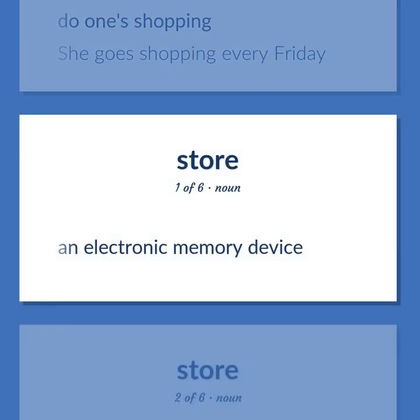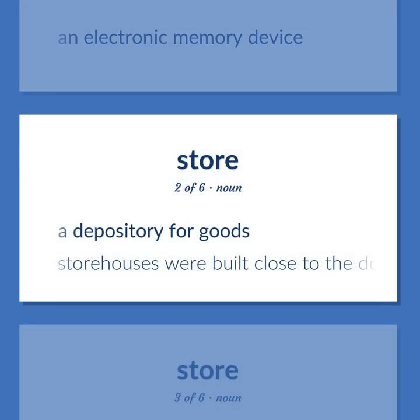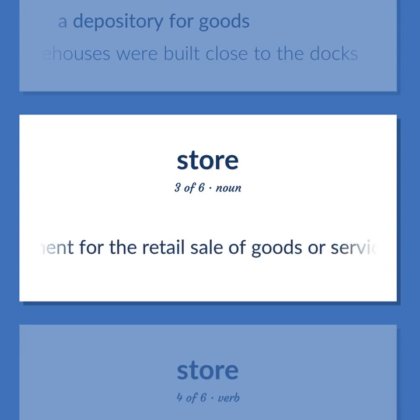An electronic memory device. A depository for goods. Storehouses were built close to the docks. A mercantile establishment for the retail sale of goods or services.